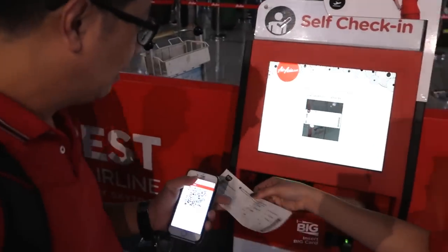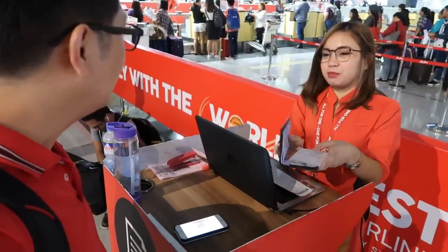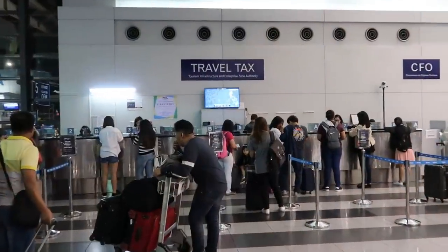As soon as I got my boarding pass, my travel documents were verified. And since this is an international flight, I was asked to settle my travel tax as it wasn't integrated with my fare that time.